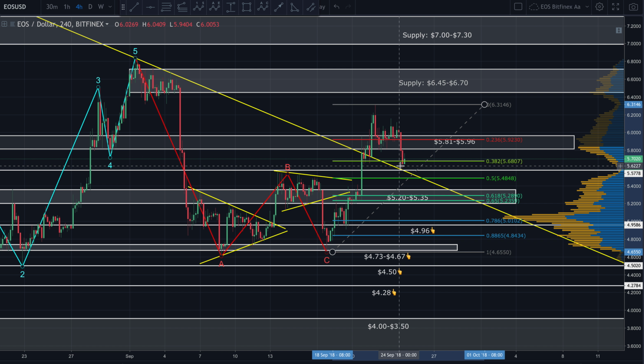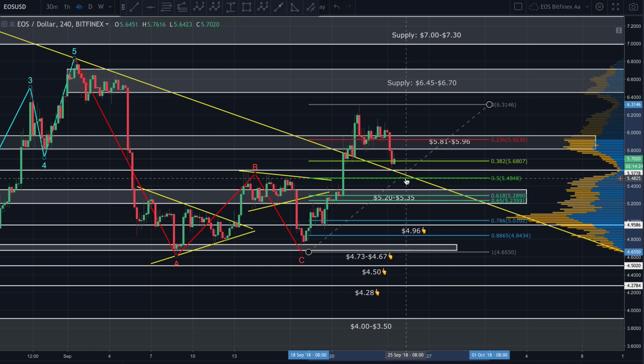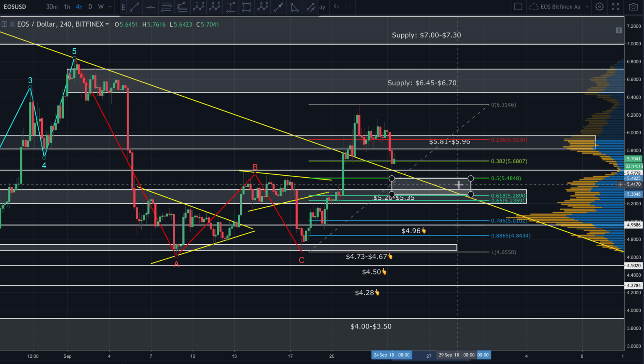We can see that price came down to retrace just below the 382 fib. Normally, if this is a primary wave 1, and we're coming down for the primary wave 2, the majority of wave 2 retraces between the 50 and the 618 fib level. So in other words, that would be somewhere in here. Probability would tell us that price would retrace to somewhere between the 50 and the 618, which would be between about 530 and 550, somewhere thereabouts. Now, does that have to happen?